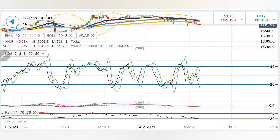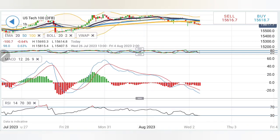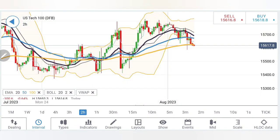Now look, stochastic is oversold here. MACD is trading with extreme bearishness. RSI is also now back to oversold levels. One point you should note here is that when it was bullish, it sustained the overbought momentum for days, weeks, hours, and now once it gets oversold, it can sustain oversold levels also till the time all the indicators fall into the zone here.